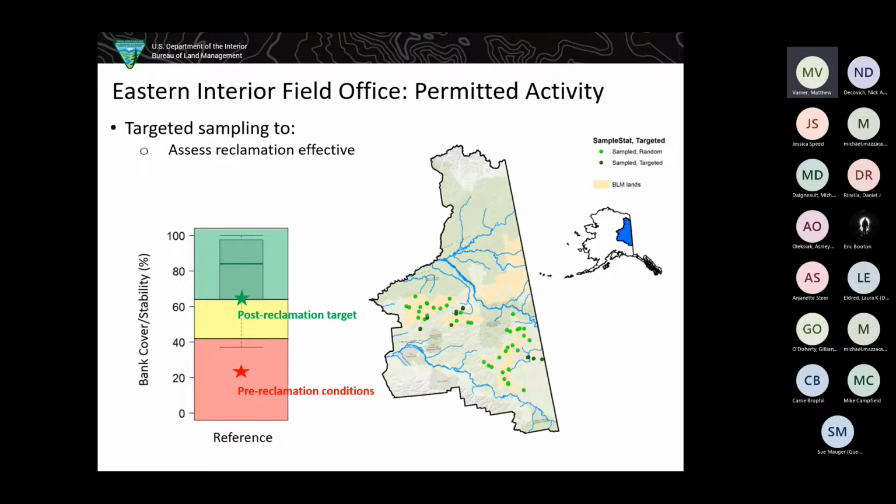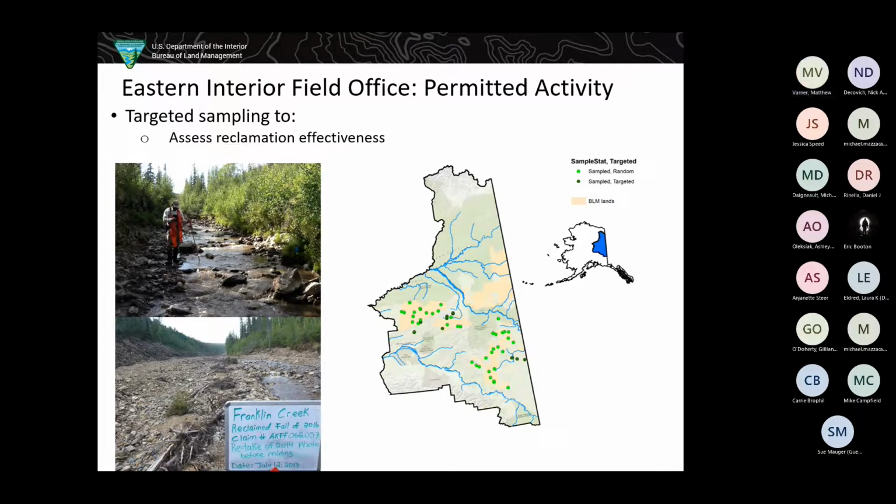But showing a real world example here, this upper image on the left is a site prior to mining. The image on the lower left is that same location after mining. And you can see there's a big difference there. That is not the outcome that we'd like to see post reclamation. Based on AIM data, we were able to implement corrective actions at this site and required significantly more work to be done, which otherwise might have been difficult, because we often get into a kind of tug of war about what constitutes stability or reclamation and rehabilitation of habitats.